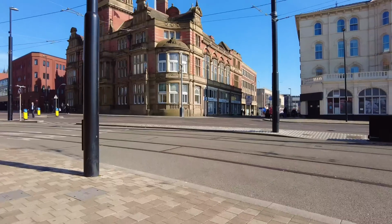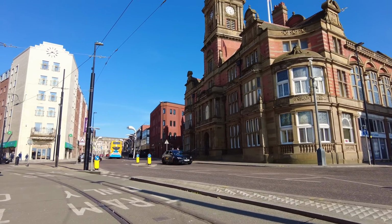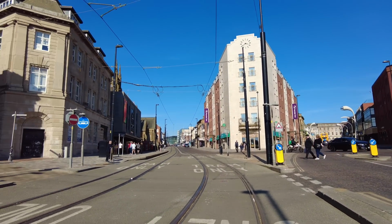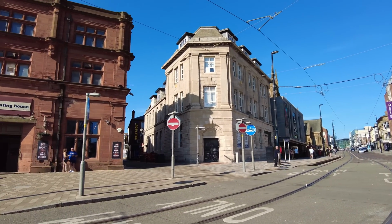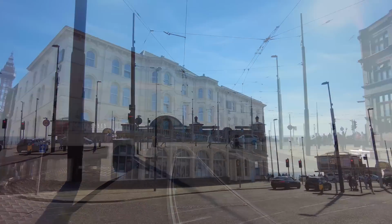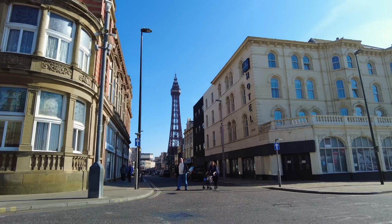Just over there, we've got the town hall, of course. Blackpool Town Hall over there. I'll give you a look round the Premier Inn on the site of the old Yates's Wine Lodge, of course. And there's the Royal Bank of Scotland there. And this used to be the Midland Bank Counting House. And just down here we've got the North Pier Hotel. That was a grand hotel back in the olden days. Yeah, view of the tower there down Market Street. Look at that there. There you go.